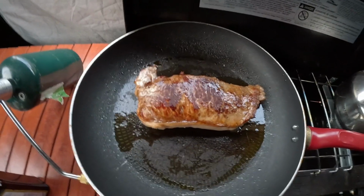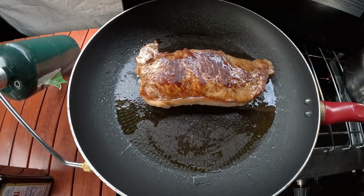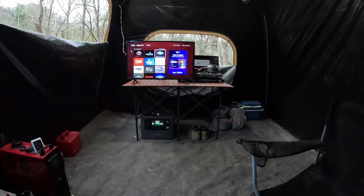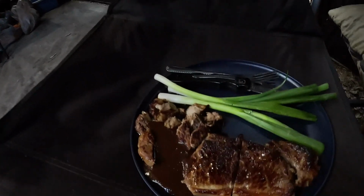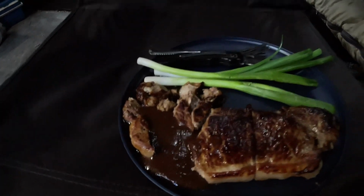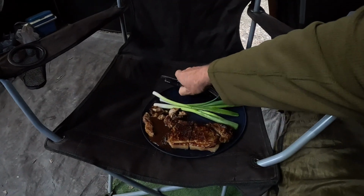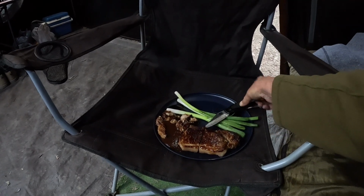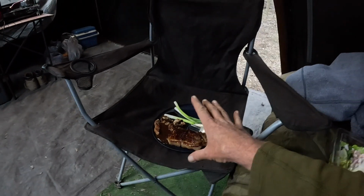Just about done. Got me a nice little sear on both sides. Just giving the inside a little tiny bit more. Alright, well, dinner is ready. Nice big steak. Whole bunch of A1. Big salad over here. Let me move that. My knife getting in the A1. You stay up here. Both of you. Chill.